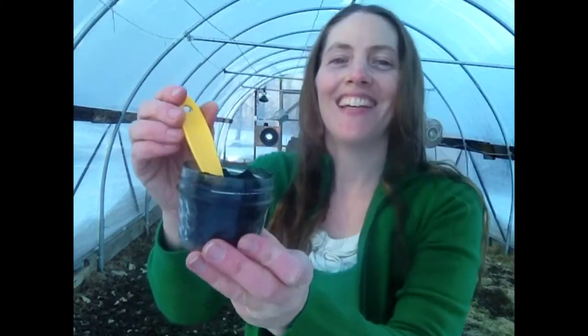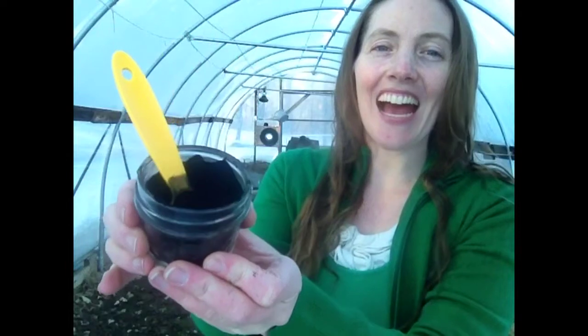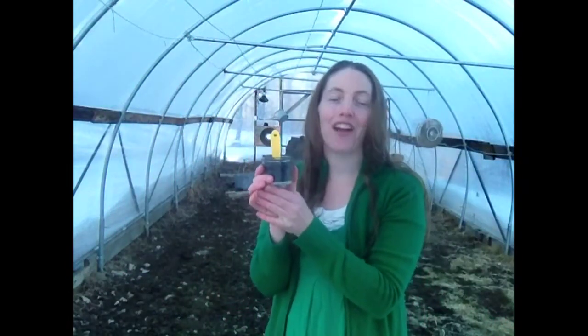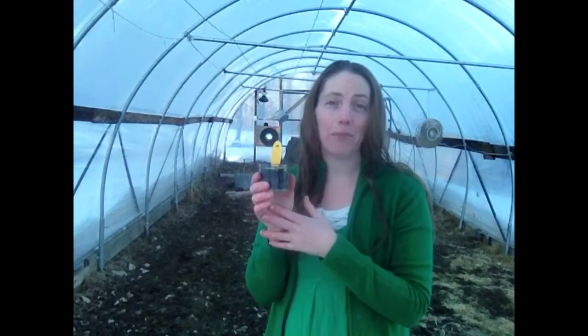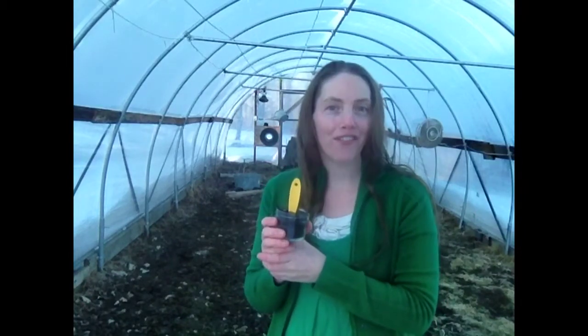So I have a question for you. Do you keep this in your natural medicine cabinet? This is activated charcoal. And activated charcoal is amazing for anything having to deal with the GI tract, any kind of digestive upset. So whether it's food poisoning or just wanting to prevent the stomach bug from hitting your family.